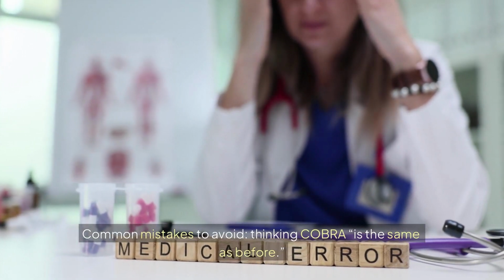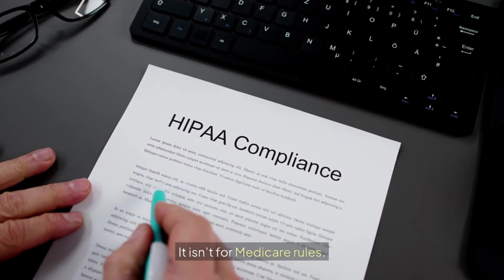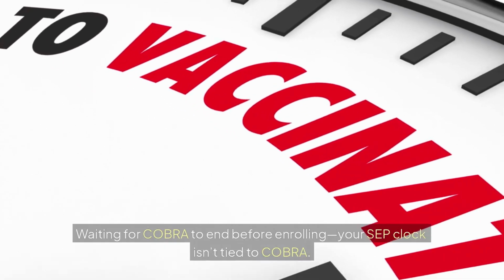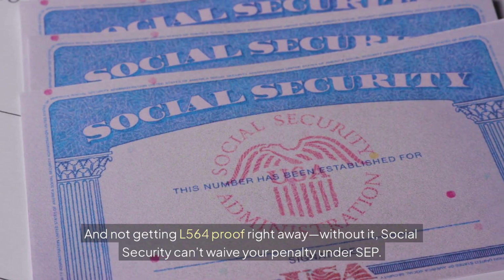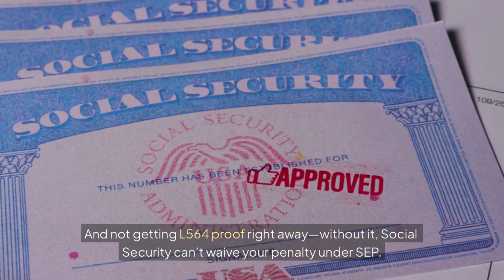Common mistakes to avoid: thinking COBRA is the same as before. It isn't for Medicare rules. Waiting for COBRA to end before enrolling. Your SEP clock isn't tied to COBRA. Assuming retiree coverage counts like active employment, it doesn't. And not getting L564 proof right away. Without it, Social Security can't waive your penalty under SEP.